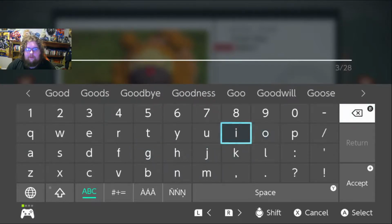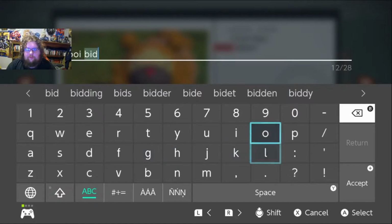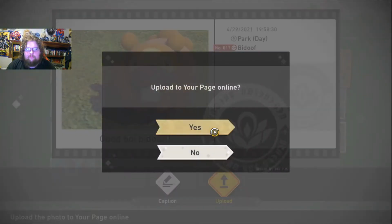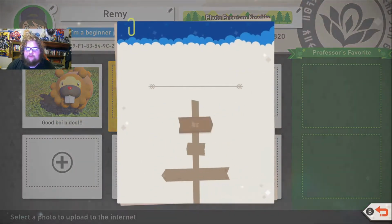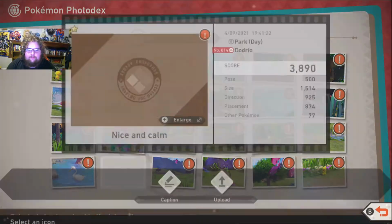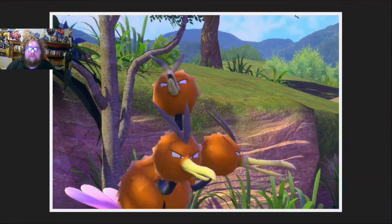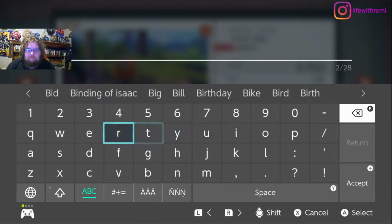Good boy. Bidoof. Exclamation mark. What the fuck asked you? I don't want that one. Perfect. Caption. Caption. Burb.